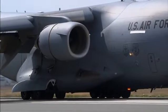Our brakes are absolutely amazing. Once we hit those, it's got an anti-lock brake system on it, and we can't even feel it. We just go full forward on the brakes and our aircraft stops.